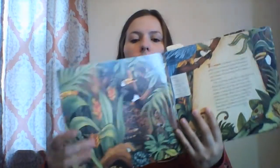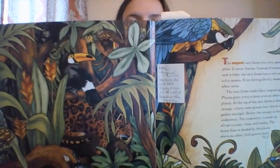At the top of the rainforest is the canopy, where trees spread their leaves to gather sunlight. Below the canopy is the understory. The understory is made of tree trunks, vines, and bushes. And the forest floor is shaded by the plants above, so often little grows there. So those are the parts of the rainforest. You may know that already.